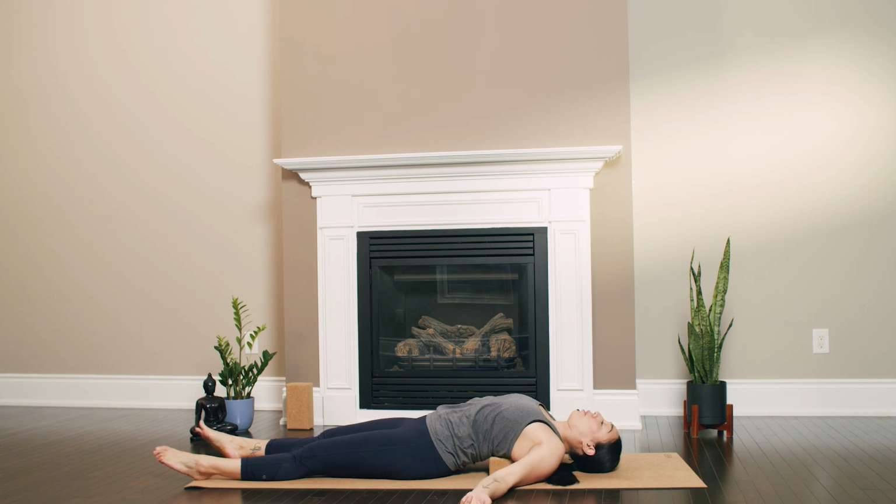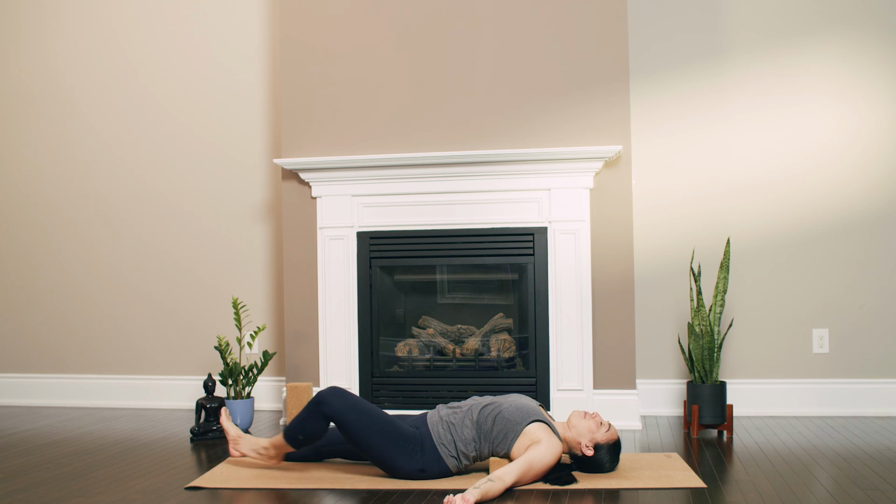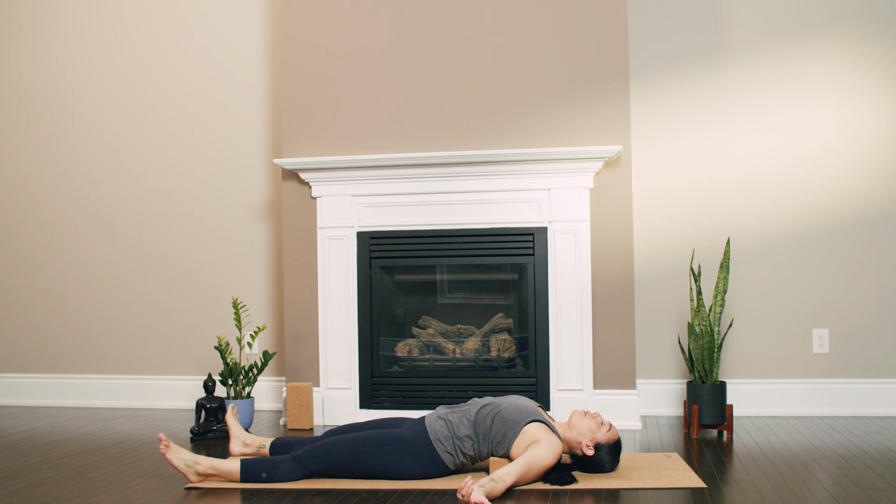And bring your head down either to the mat, or maybe you have a second prop, you might use a second block. You could keep the legs long. You could bend the knees and bring the soles of the feet together. Totally up to you. Do what feels comfortable. If this shape doesn't suit you today, just come into any final resting shape.